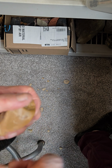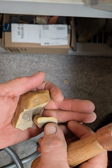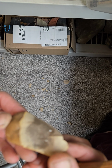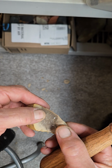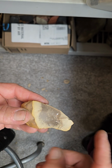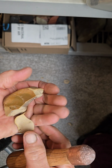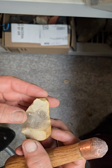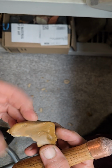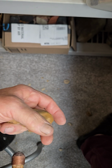There's some color down in there. Yeah, it's getting a little darker down there. There we go. I mean, it's really the same consistency as the lighter color as far as the feel of it, the slickness of it. But yeah, it ain't easy. Tell you that. Definitely is not easy.